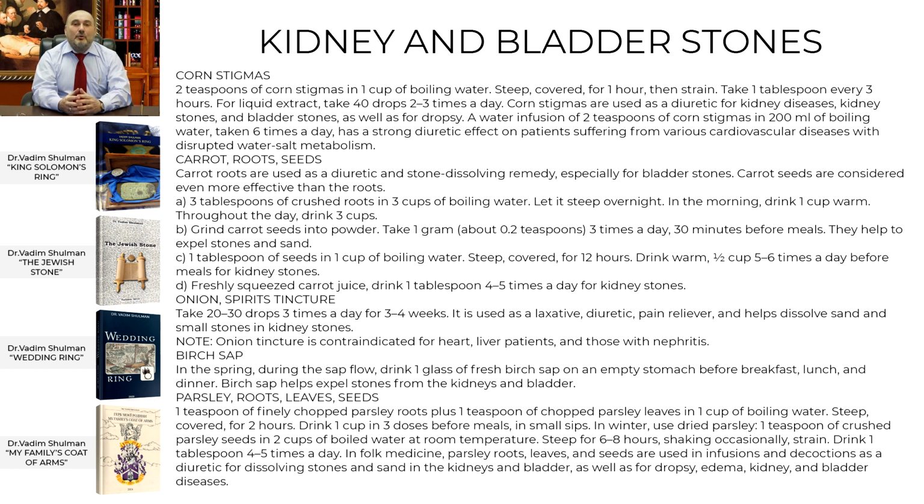Corn stigmas. 2 teaspoons of corn stigmas in 1 cup of boiling water. Steep, covered, for 1 hour, then strain. Take 1 tablespoon every 3 hours. For liquid extract, take 40 drops 2 to 3 times a day. Corn stigmas are used as a diuretic for kidney diseases, kidney stones, and bladder stones, as well as for dropsy. A water infusion of 2 teaspoons of corn stigmas in 200 milliliters of boiling water, taken 6 times a day, has a strong diuretic effect on patients suffering from various cardiovascular diseases with disrupted water-salt metabolism.